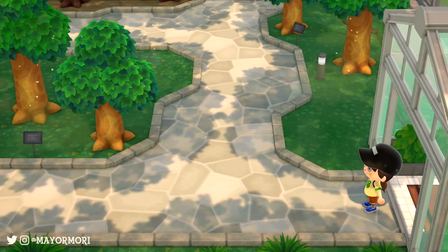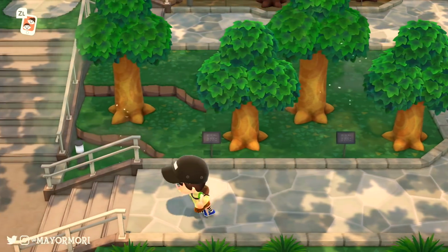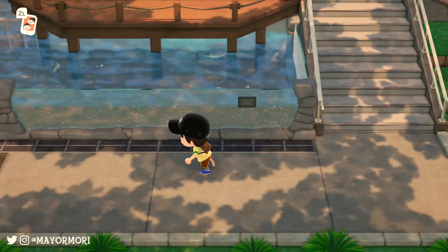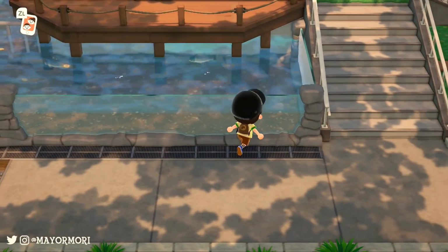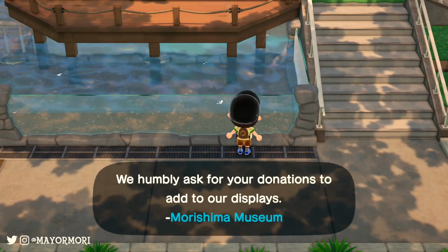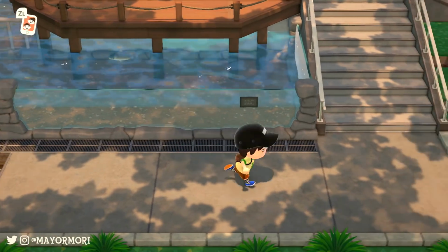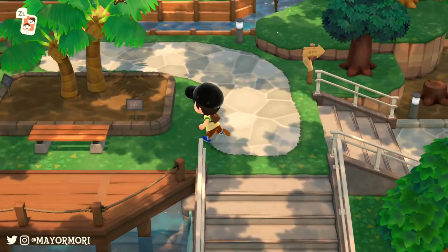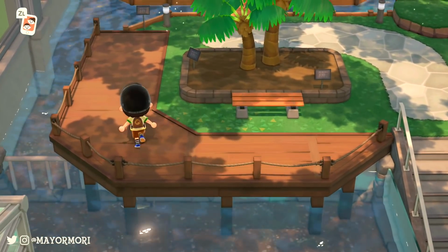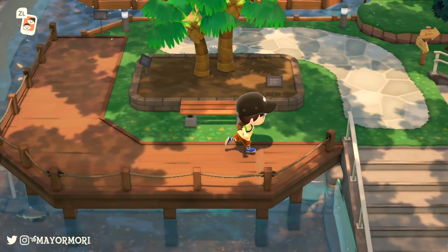I'm also interested to see if there are fish already in here, because we know that fish and bugs share some rooms now. But I wondered if they were just in here if we donated them. What's this? Oh, there is a fish in here. So maybe that must be a little koi carp or something, which is really nice, but they must already be in here, very similar to how that fossil was already here. Oh, is that a tiger butterfly? Let's have a look.